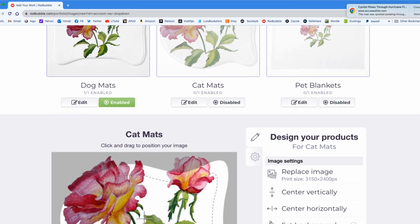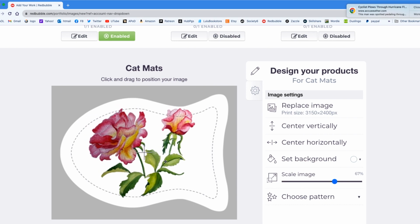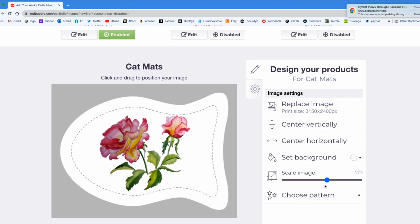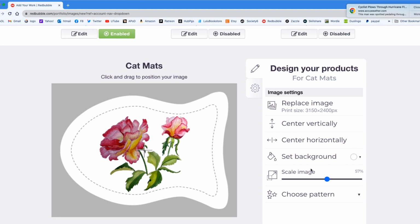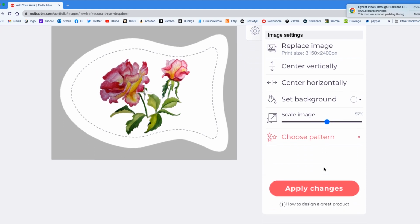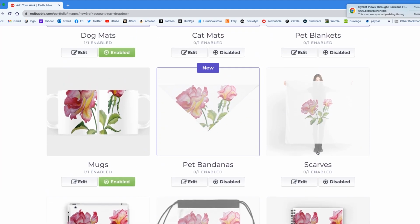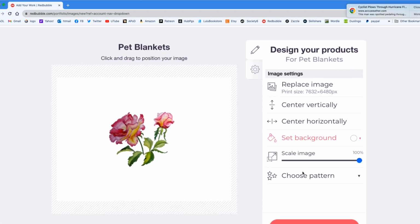Remember, you do not have to enable it. If you don't like it, you don't have to agree to have it printed on that item. You are in charge. You're in charge of how it looks, how the design works. If it doesn't work, you don't have to agree to it. So the cat mat, I think that works. Pet blanket, I'm going to make a pattern on the pet blanket as well.